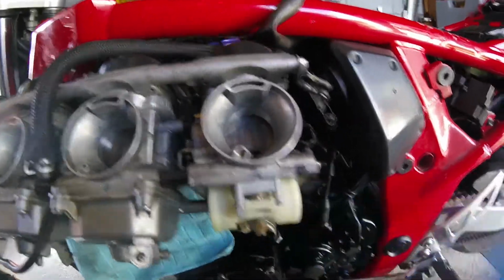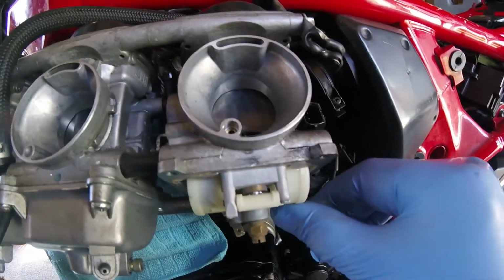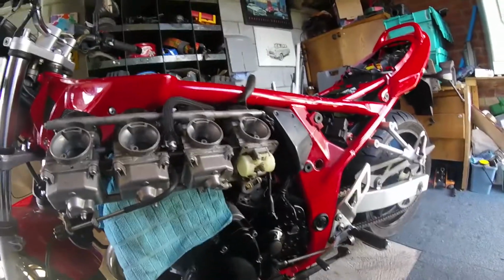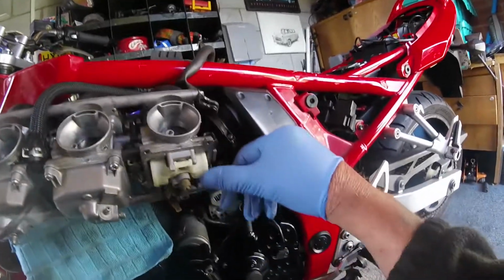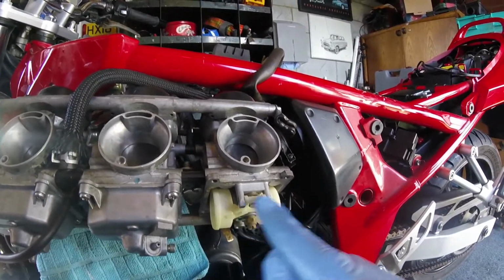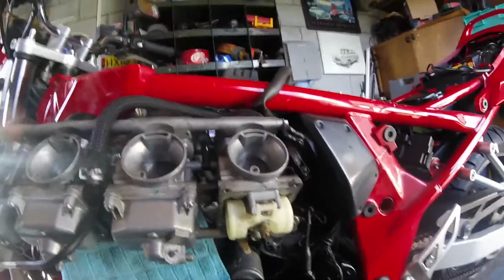Now, with my eyes, I can't tell whether that's working okay. It looks like to me that it is, but I'm still going to just whip it off and give it a clean just to make sure. It's quite simple. This pivot's on this pin going through here. These gloves are a bit loose, aren't they? Going through here, and then the float will come away, and then the float needle will be underneath.